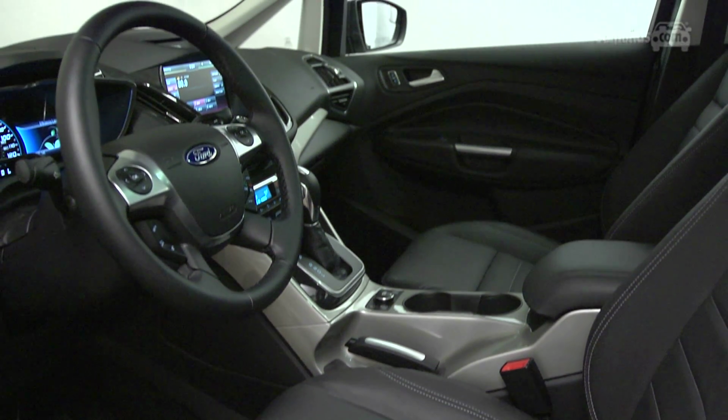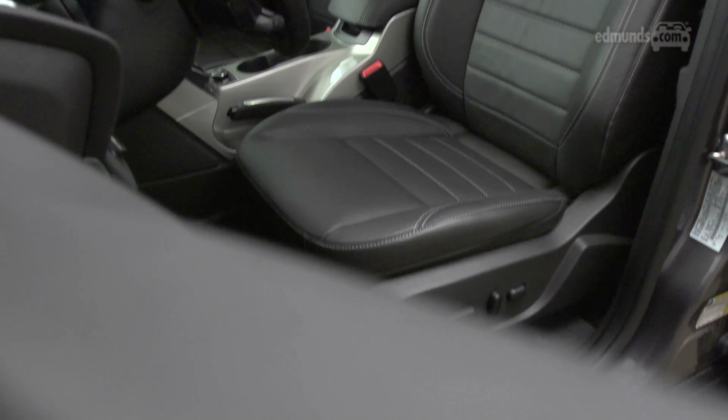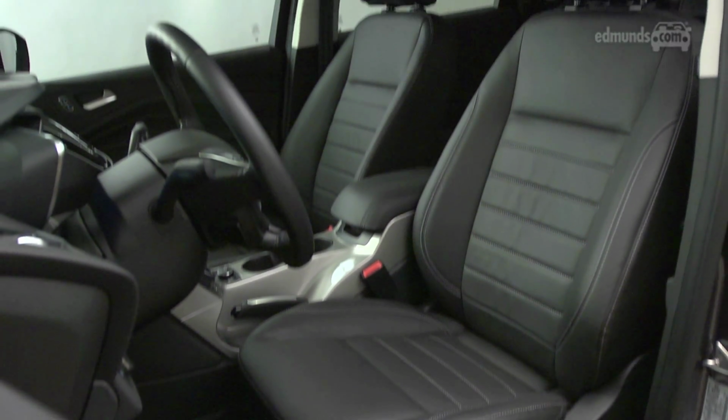You sit higher here than you do in the Prius V. It feels a lot like a crossover. The cabin has more of a cockpit design as well, and the materials are a lot better than the Toyota's.